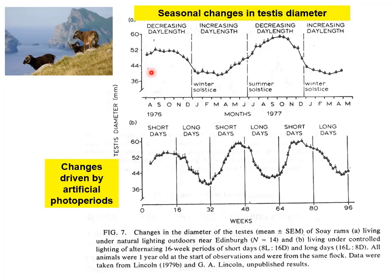We can really show that it's the changes in day length by driving it artificially. This is done, top one is just the natural changes as you go through the year. Let's speed it up a bit. Put the sheep in artificial conditions and expose them to artificial day lengths. Here we are, short days, long days, short days, long days, short days, long days. And we can see we're driving the testis size much quicker than happens naturally. In short days, the shortening days, typical of what would be autumn, testis gets big. In the long days of summer, the testis regresses.